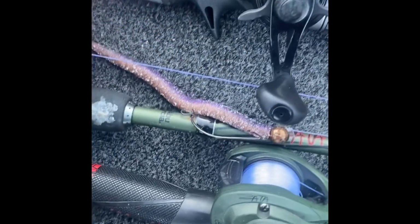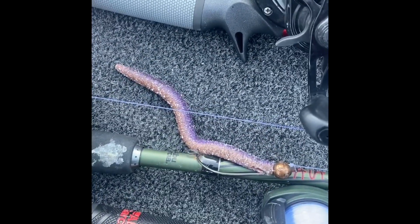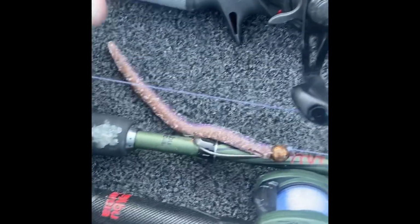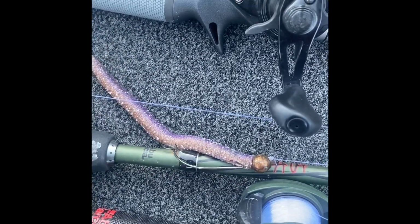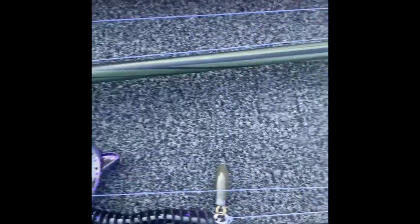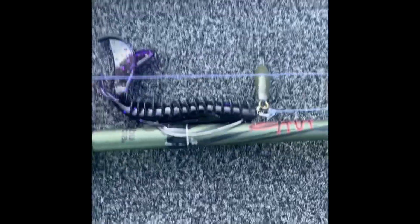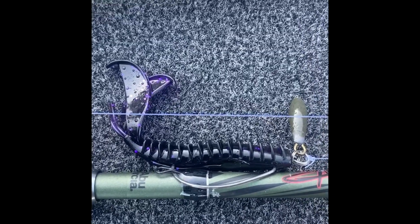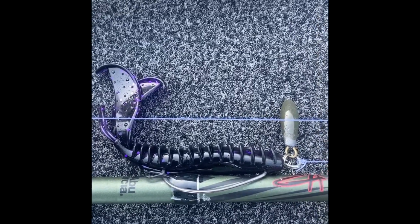Next thing, a little shaky head with a Strike King Zero on there in PB&J. That's a great fish catcher when the fishing's tough. And then last but not least, if we're still flipping, we've got another one of the little punch rigs with a Z-Craw on there to help us get some fish. So that's kind of what's on deck.